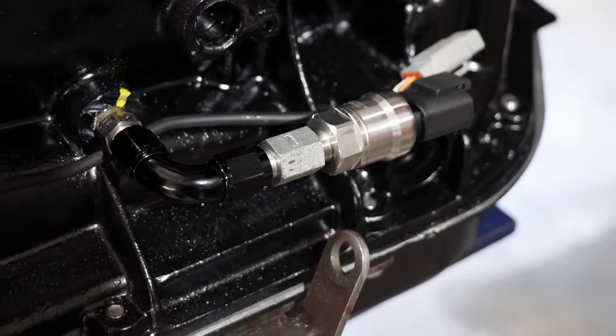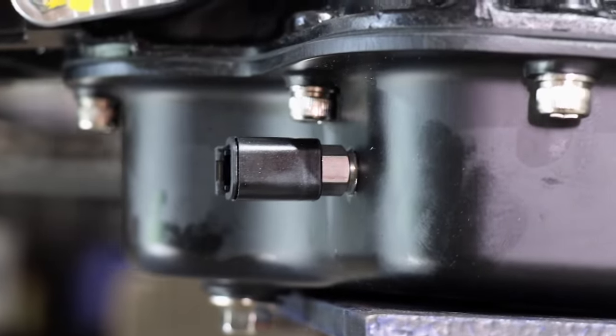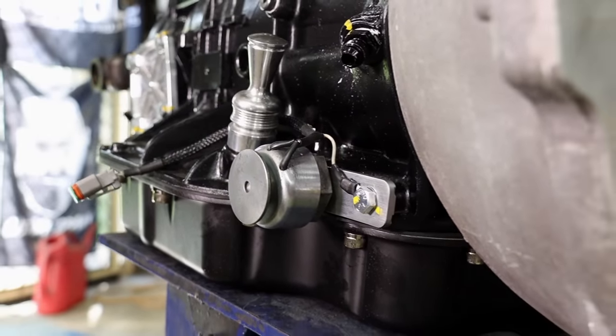The other things we've got are just basic pressure and temperature sensors. And also obviously the trans brake solenoid on this side, that's all wired into the wiring that goes to the rear of the car to the PD16.